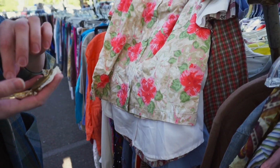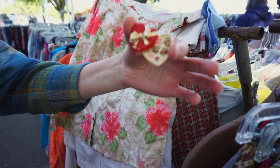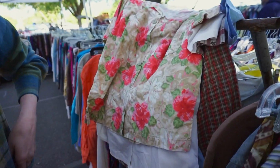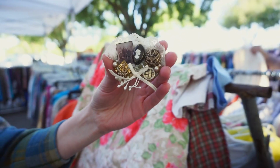And then I have one for Valentine's Day, but this one specifically is like a little box of chocolate. Oh, that's so cute. That was really cute. And then this one I think is handmade. It's like Victorian themed. Ooh, that is very... It's a trip, right? That is so cool.